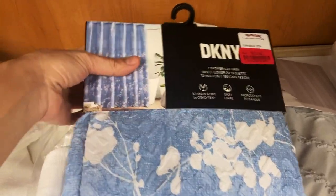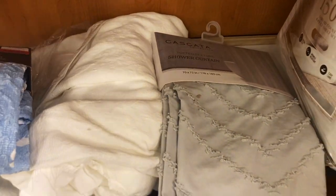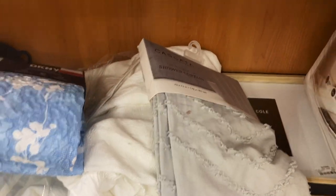And this one I really like. It's $12, but I think it's a little bit too overwhelming, too blue for my palette in my bathroom. And this one is a pretty light gray one, but it's got a little bit of a stain, so I'm gonna pass on that one.